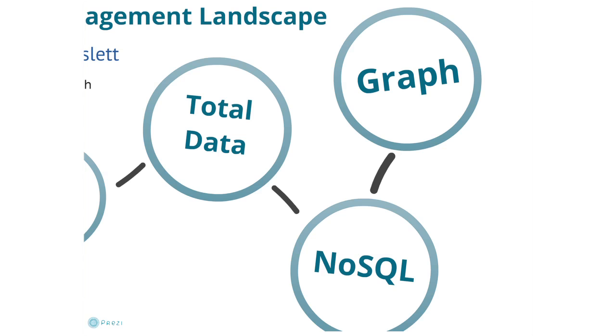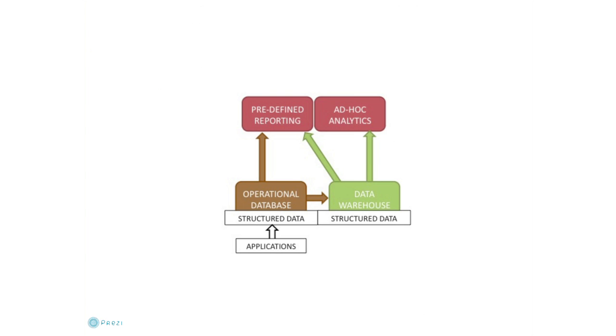So, putting all this together, where do we see NoSQL and Graph specifically fitting in that total data landscape and amongst those total data drivers? This is a graphic that's taken from this forthcoming report that we're producing, as I said, targeted specifically at the impact on the analytics space.